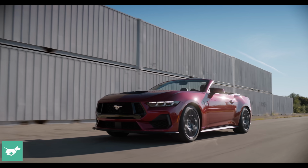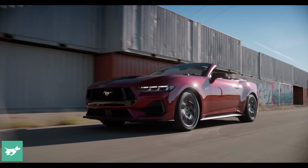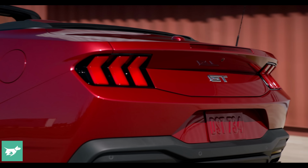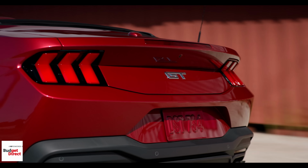As far as suspension and handling go, Ford didn't have much to say at this point. It will still be an independent rear setup here, no surprise, and adaptive dampers will be available on at least the higher trim Mustangs, adjustable through that flashy Unreal Engine-powered central display.